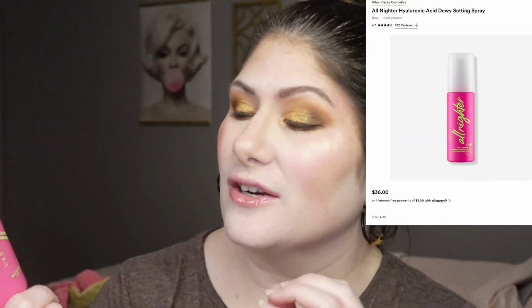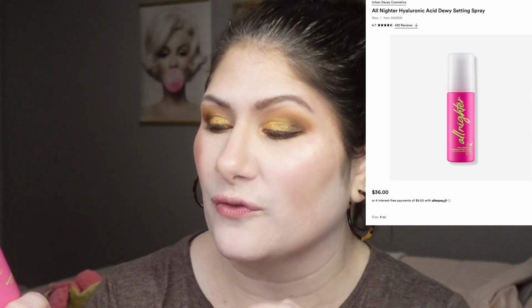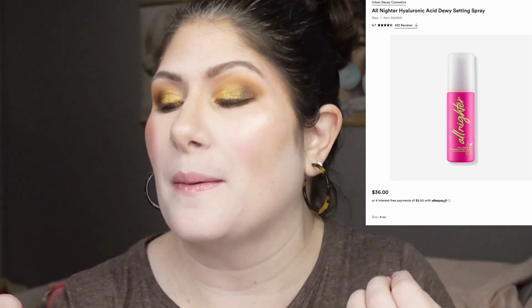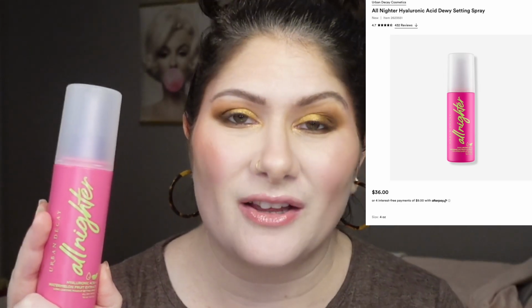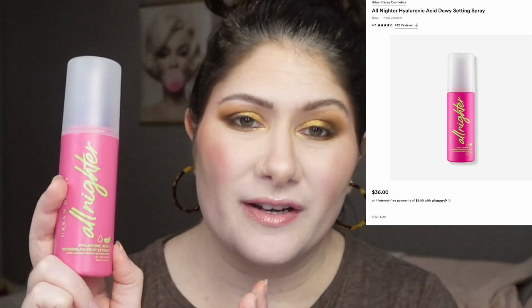So this is what the eye look looks like with everything except for my mascara. I like to go in and set my face before I do that, and I have a new one to test out. So we're gonna try it together. This is the new Urban Decay All Nighter Hyaluronic Acid plus Watermelon Fruit Extract Long Lasting Makeup Setting Spray. That's a mouthful. These brands really need to scale it back, but this does retail for $36.